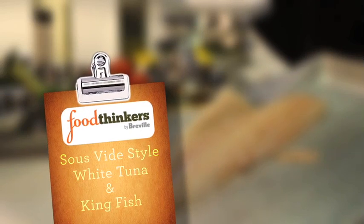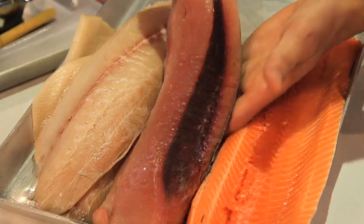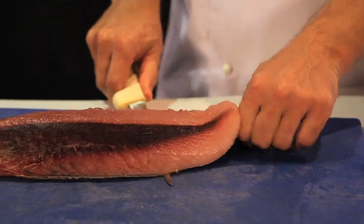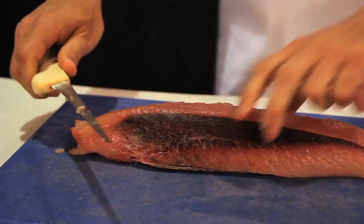We've adapted that process with seafood, and especially a white tuna, which is similar in texture to a nice piece of meat. I've got our albacore tuna. It's our white tuna. We catch this in Mooloolaba in Queensland. So I'm just going to trim up the albacore. I'm just taking the skin off, and then you have a bloodline. I'm just going to trim it out.